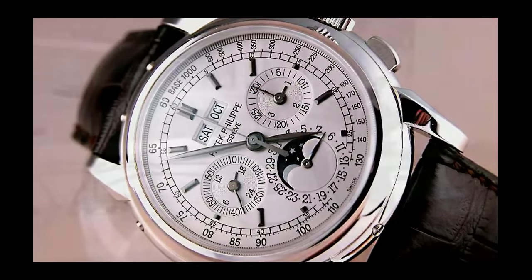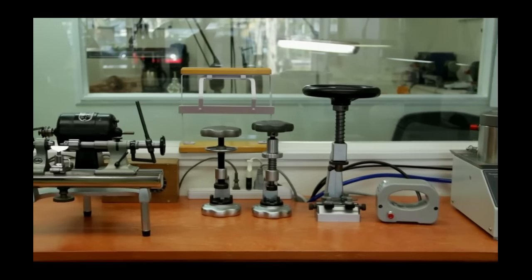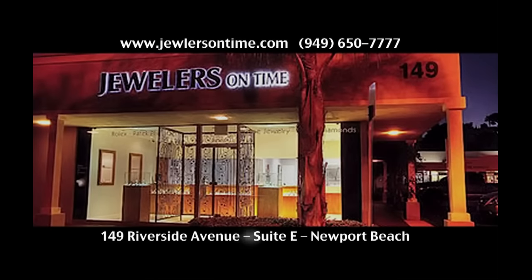We have to spend a lot of money to get all this equipment together, but it makes me feel I'm doing what I'm supposed to do. It's not a question of money, it's my passion. Jewelers on Time, simply the best.